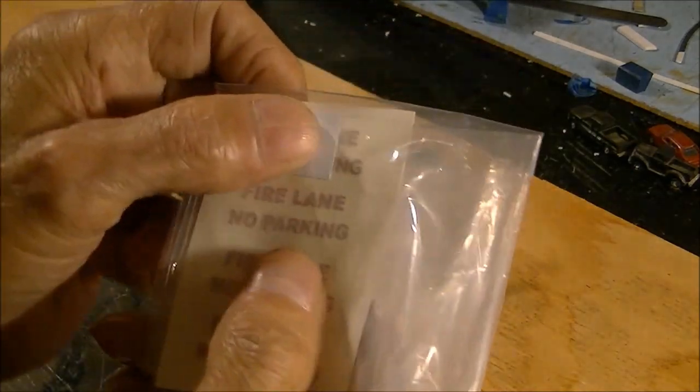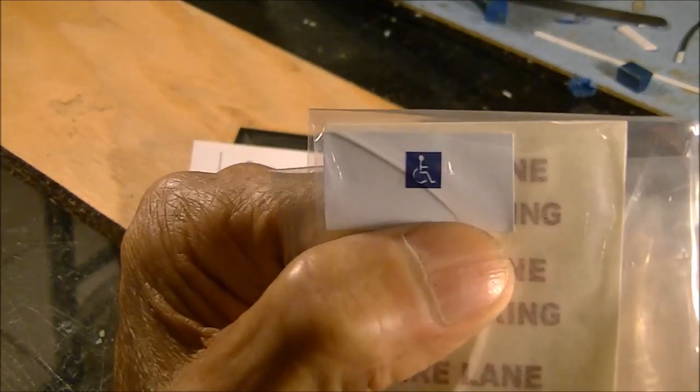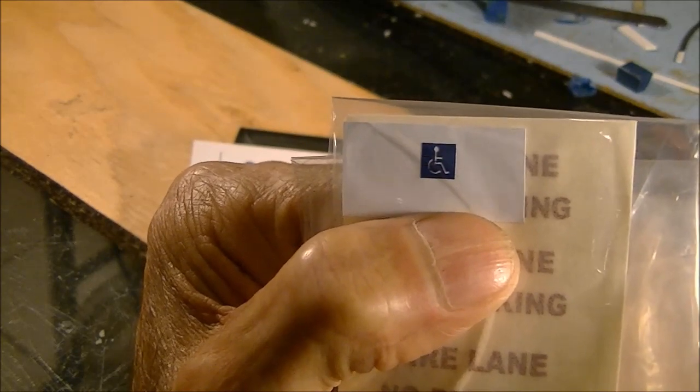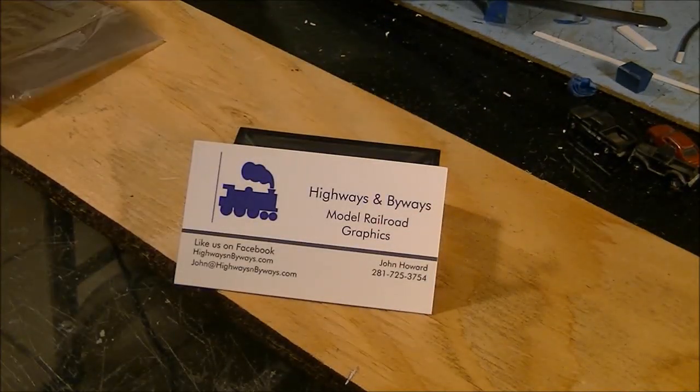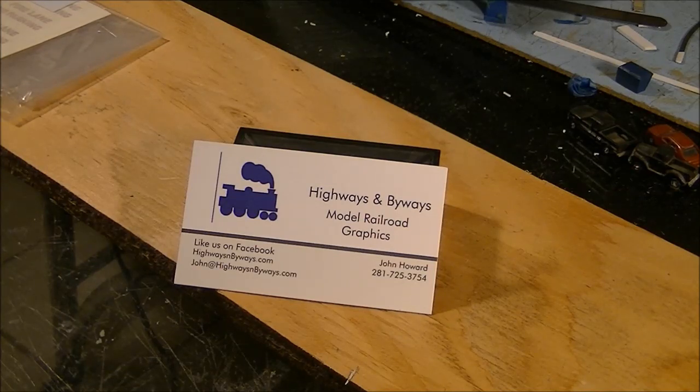The third thing he did, and I don't know if you guys are going to see this, is an N scale, but it is a handicap parking insignia. He's not really going to be producing those. He will be doing those on a request basis. So if you guys need them, if he gets enough requests, maybe he'll start producing them as part of his lineup. Anyhow, he's got a bunch more new stuff coming out, so stay tuned for all of that.